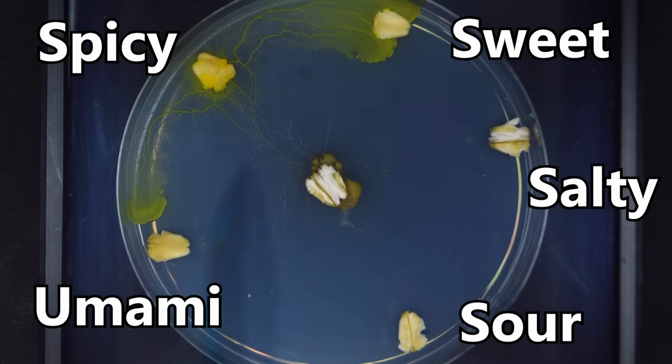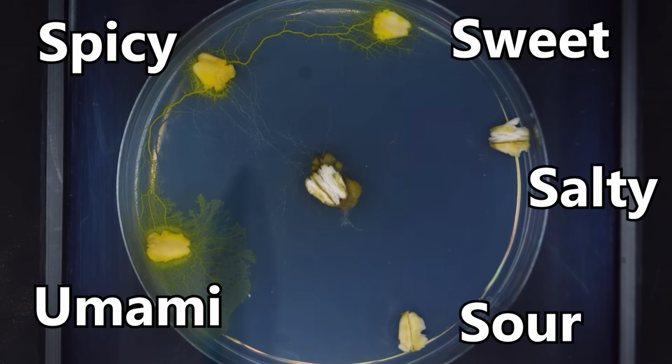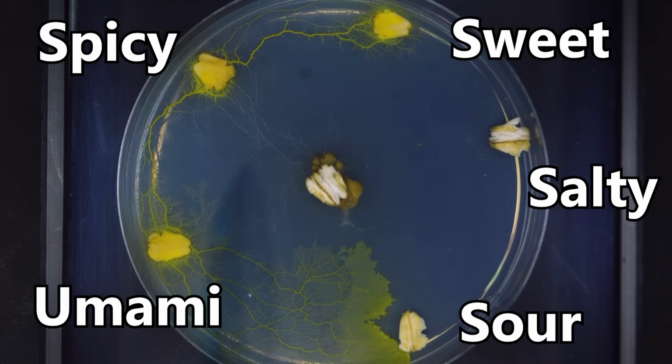From there, Jerry splits and tries both the sweet and umami oats. Jerry seemed to take a lot of time with the sweet one, but ate the umami one very quickly. Maybe Jerry doesn't have a sweet tooth, or just wanted to enjoy the sweet one for longer. Now for the really interesting bit.